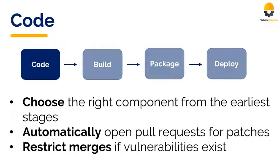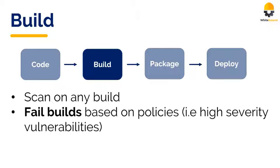So what we actually say is, for example, if I'm a developer and I currently write code on GitHub, and for some reason there is a vulnerability in one of the dependencies, the tool will automatically restrict the merge if it detects any vulnerabilities, which makes sure that no vulnerabilities will actually go to the next step. And the next step is build.